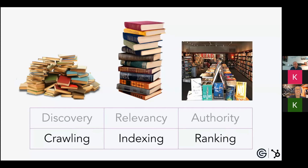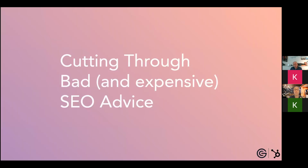So, a really important part of this is that a lot of you have probably Googled about SEO and tried to figure out what is some good and bad advice. Let's help to cut through the noise and figure out a bit about how search engines work.